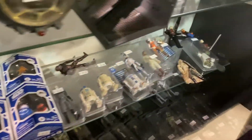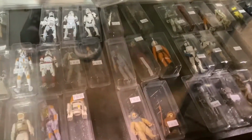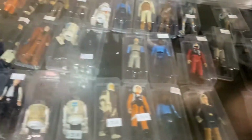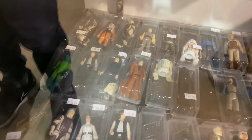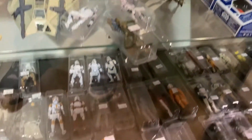Here we have some more Star Wars figures, vintage right here from the original line. Most of them I have already, so nothing here I'm gonna find, but cool if you want to get into Star Wars vintage. Here's a spot you might want to hit up if you're in the Indiana area.